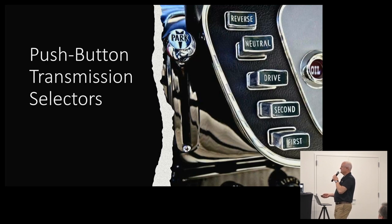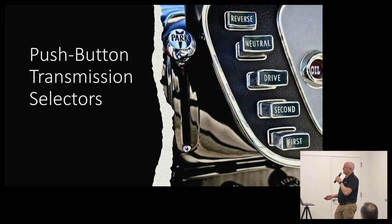Push button transmission selectors in cars. I always thought these were really cool. My folks had Ramblers. A lot of them had push buttons in the early 60s. Chrysler and Dodge were big on push buttons. I think they introduced it in 1955 on their cars.